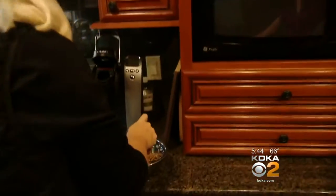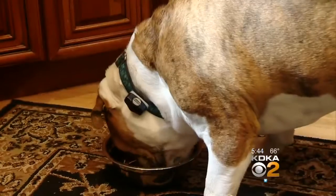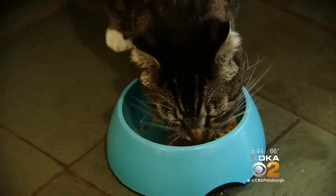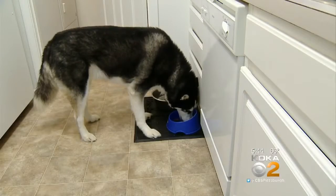When he was a puppy, he had some stomach issues, and he was extremely itchy all the time. And so when we went to our vet, our vet said check into some different foods for him. We tried out different foods until we found the one that worked for Otis. Our pets are just like us when it comes to their diet. They are what they eat.